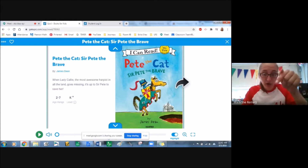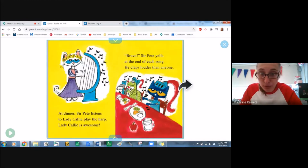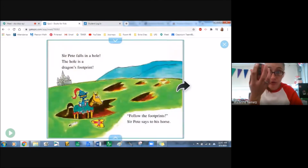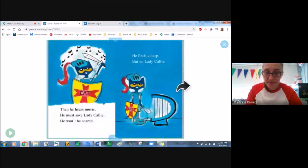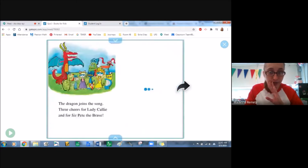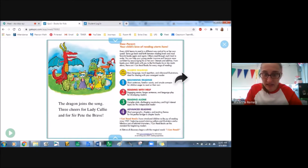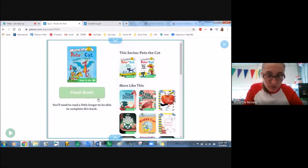And this big arrow here will help turn the page for me. So Miss Remitz is having me read this story. And remember that play's always there if you need it for these types of books. I can just flip through like a normal book, and all I have to do is click on my mouse. Look at that. First, I'm going to pretend I read the whole book. No one tell Miss Remitz that I didn't actually read. And at the end here, it'll say finish book.